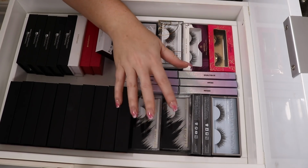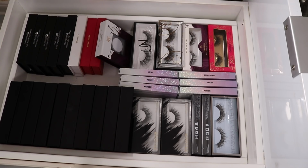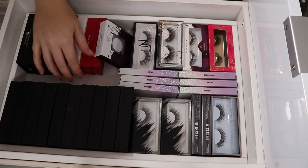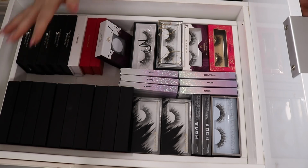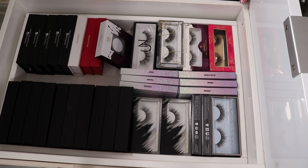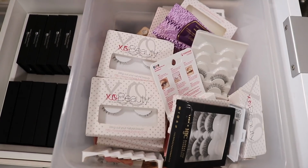These are mink, so I should really get rid of them, but I'm just going to keep them there for now. I donated a shit ton of those styles, because I had like 10 pairs or something, so I got rid of most of those. Got rid of a few Lily lashes. I got rid of heaps and heaps of lashes, but I feel like this is a good place to be. At least that looks quite clean, tidy, much better than they were all just chucked in here like this.